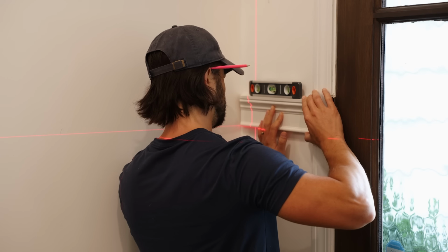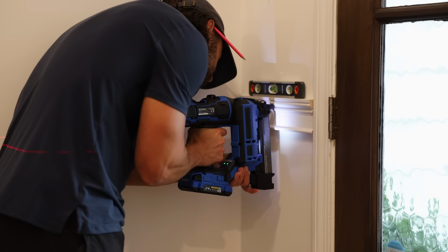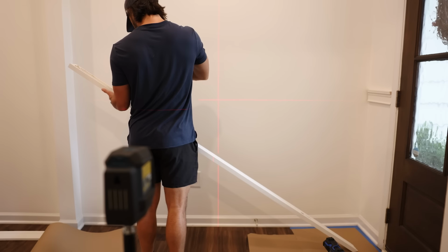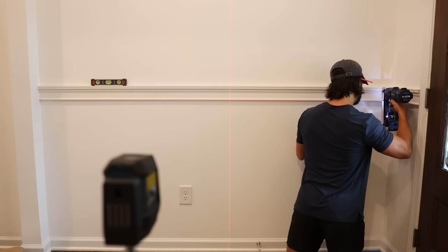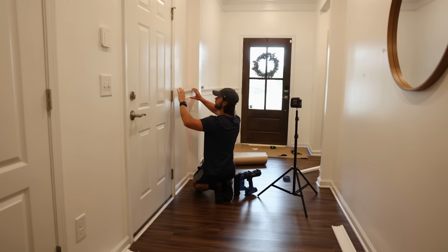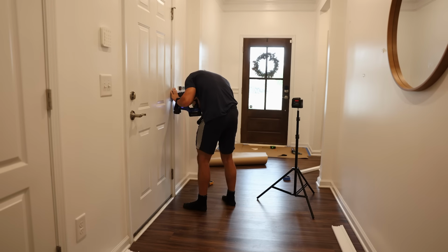Then once everything was cut, we began installing it, starting with the chair rail. And for the install, we used a laser level to ensure each trim piece was perfectly straight. This is actually our first time using it. I got Christopher a laser level last Christmas. It was our first big project using it. It made such a difference. Then we used a combination of liquid nails and brad nails to secure them all in place.